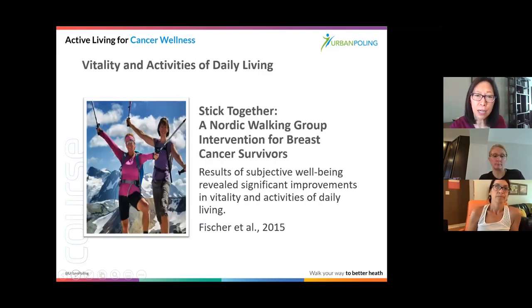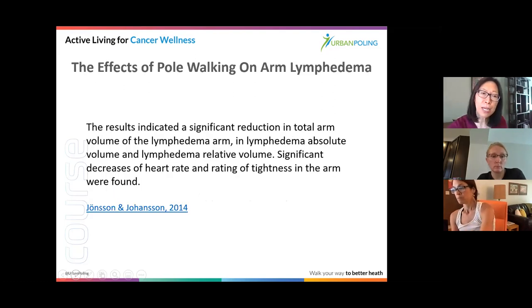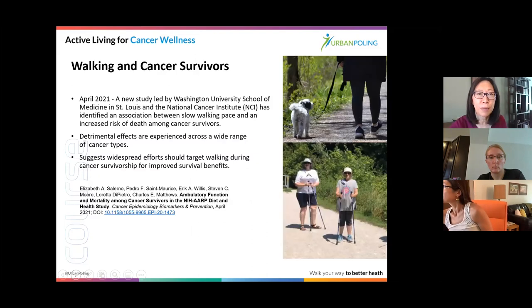And then here's another study done by Fisher in 2015 that shows that using Nordic walking improved people's well-being, with significant improvements in vitality and their ability to do daily activities. You can use the poles inside your home as well if you've got balance issues. And then I had mentioned earlier that there are a couple of studies, pilot studies, but showing some good results in terms of significant reduction in total arm volume for lymphedema.